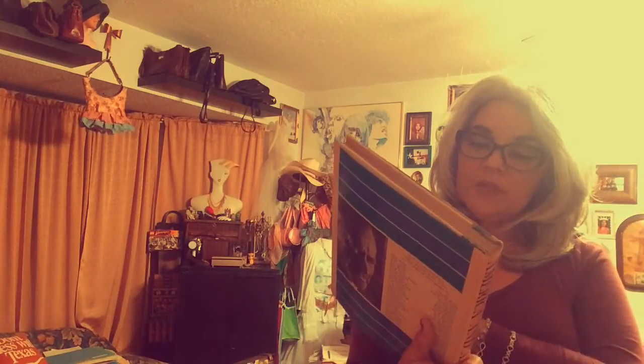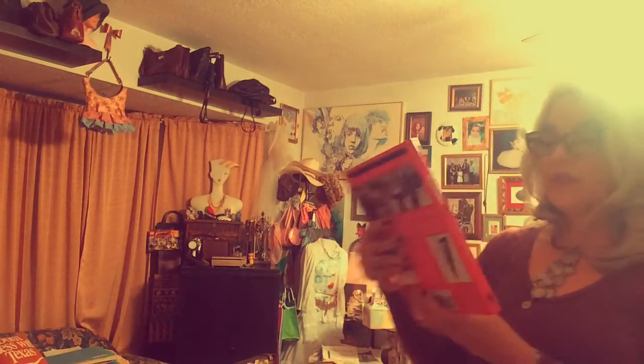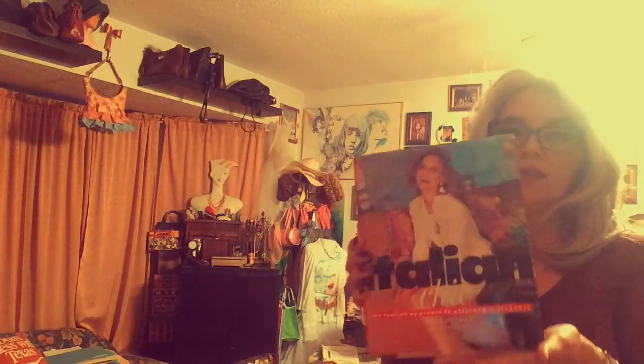This is America and the Americans, Steinbeck. Love this. I haven't even looked at it, but I just love the cover. It's Italian Chic, the Italian approach to affordable elegance.